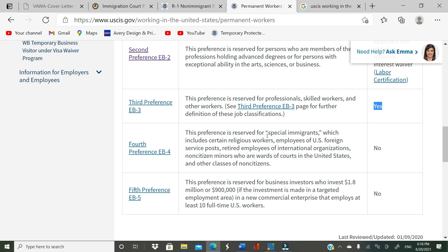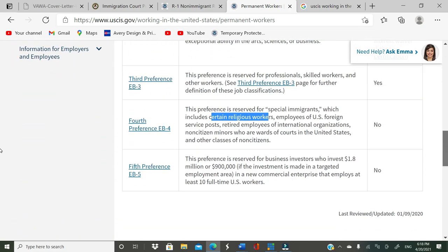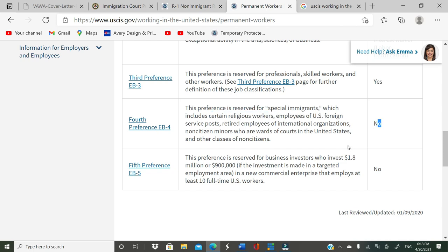Then we have EB4. That's for special immigrants, and that includes certain religious workers, employees of U.S. Foreign Service posts, retired employees of international organizations, non-citizen minors who are wards of courts in the United States, and other classes of non-citizens. So this is the EB-4. Do you need labor certification? You don't need labor certification, but still, when it comes to religious workers, the petitioner, which is the church or the religious institution, has to actually sign the petition for you. But it doesn't go to the Department of Labor, which is really good, because with the Department of Labor there are a lot of requirements that need to be met.